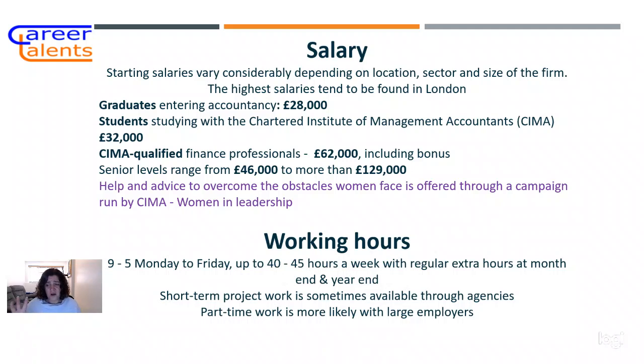So you can look at a campaign run by CIMA called Women in Leadership. That's worth looking up if you're a woman looking to work as a management accountant or any other kind of accounting, really. So look that up. Women in Leadership give you a lot of tips on how to get ahead as a woman in this industry.